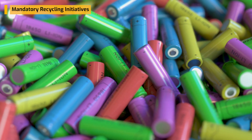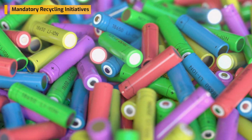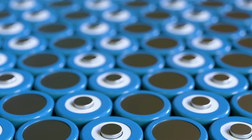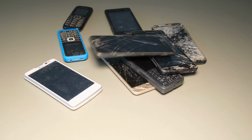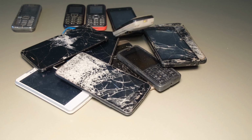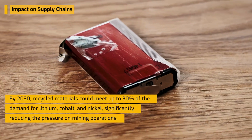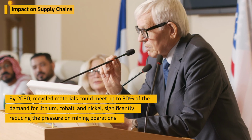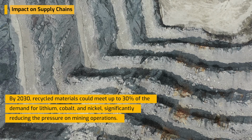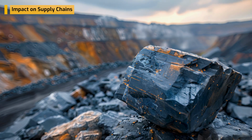Consider this. If we made battery recycling mandatory worldwide, we could drastically reduce the environmental footprint of our tech-dependent lifestyles. Imagine a future where every battery you use is part of a closed-loop system, where old batteries are continuously recycled to make new ones. The implications of improved battery recycling are enormous. Not only would it reduce the need for new mining, but it would also stabilize supply chains and reduce geopolitical tensions related to the sourcing of critical materials. For instance, much of the world's cobalt comes from the Democratic Republic of Congo, where mining practices have been linked to severe human rights abuses, including child labor.